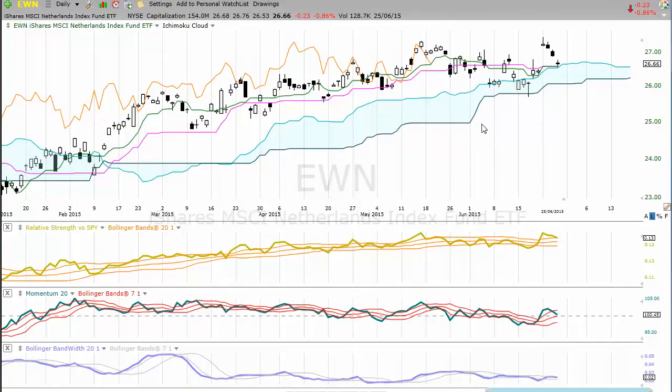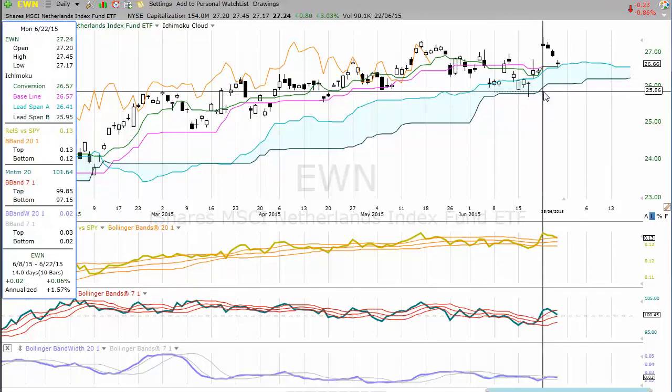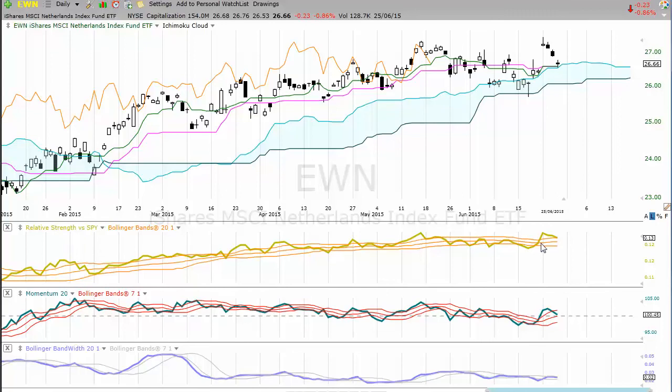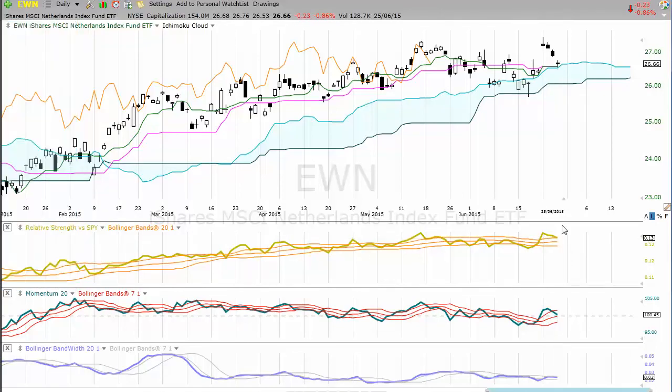EWN, the Netherlands ETF index fund, is still attempting to trade up above the Ichimoku cloud, has found some support at the bottom of the cloud in the recent past, some relative outperformance over the last few days, but not terribly strong.